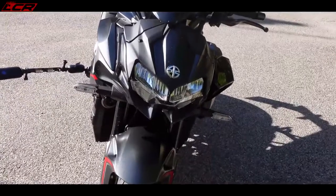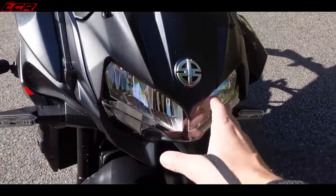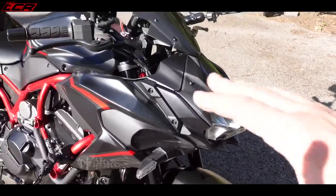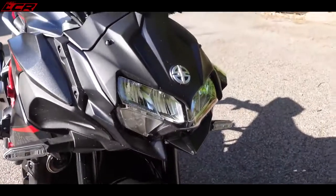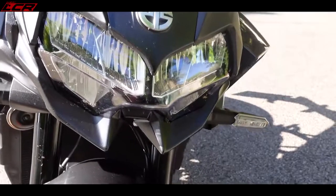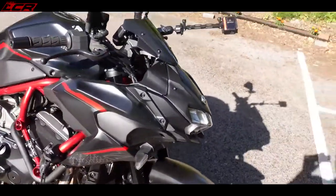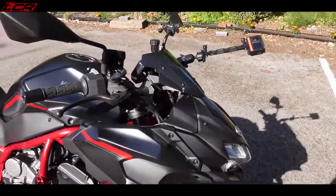Where I think they have gone slightly wrong with the styling of this bike is these little tiny headlights at the front, and then a massive expanse of plastic here. It's like a little sort of pod on the front of the bike. It looks very high. I'm not a fan of the front end. It's all there, full LED lighting. You know, it's got everything, LED indicators, full LED lights, but they've just slightly missed the mark for me with the styling of that front end. But styling is subjective, so if you like that, you like it.